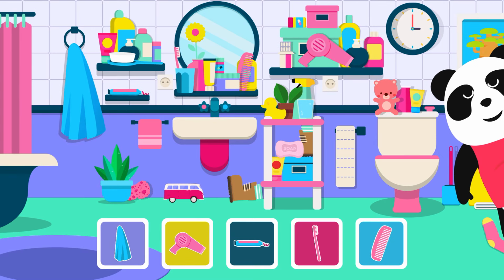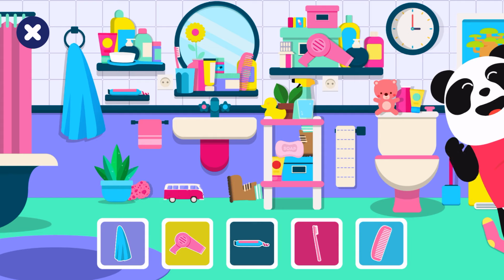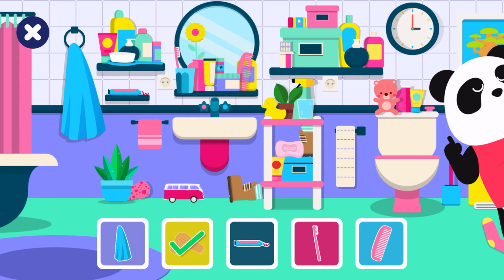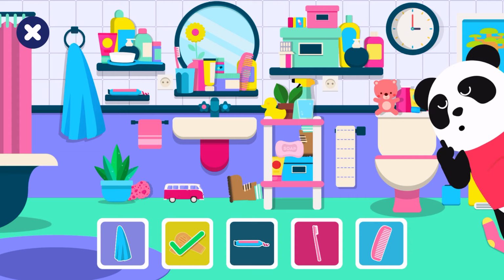Look how many things there are in the bathroom. Elliot needs to find some of his things. Can you find the hidden objects? Good job. You found the hairdryer. Try again. Can you find the hidden objects?